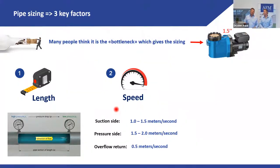That's a really important takeaway on speed. On the suction side, meaning before the pump, your speed should be between 1 to 1.5 meters per second. You can go lower, don't go higher. On the pressure side, it's 1.5 to 2 meters per second. This is fast, 2 meters per second. And the overflow return, we will look at later on.